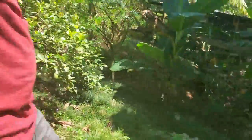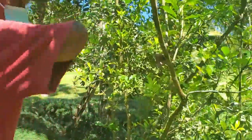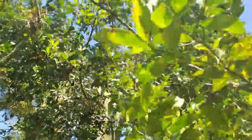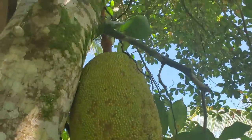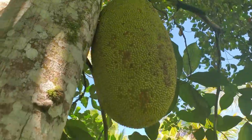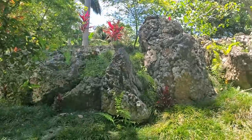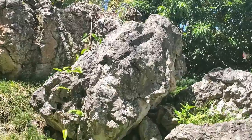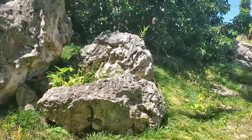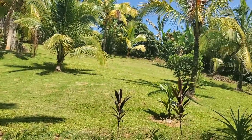Tuna planting. There's lemon too. Nice, huge jackfruit. These rocks just really add to the scenic nature of the garden here. Very nice. All 100% natural. This is a garden, guys. Beautiful.